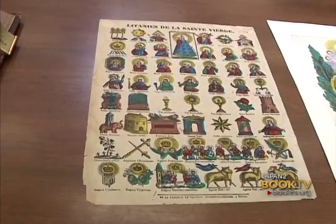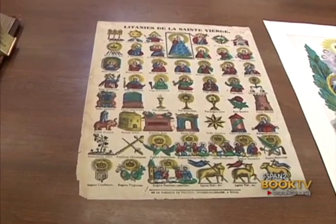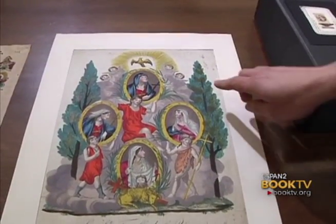Here to tell us something about some of the artwork which we have, especially the 19th century devotional materials, is Professor Gillian Slater, our librarian archivist. Today I'm going to show you some epinals. These were popular in France in the 19th century, and they're basically brightly colored prints that are on popular topics. These ones happen to be litanies of the Blessed Virgin and also the family tree of the Blessed Virgin Mary.